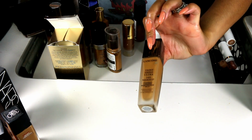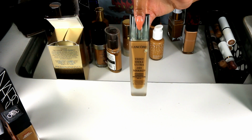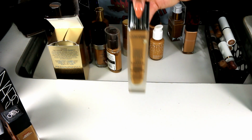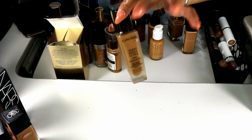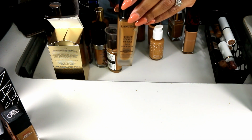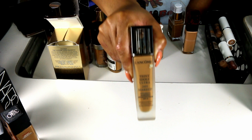Next up, Lancome Teint Idole 24-Hour Makeup. Guys, if you've never tried this foundation, this is another one of those foundations that you have to get your hands on. This foundation is beautiful. Absolutely love it. Absolutely love the color range. Although this one is a tad bit too dark for me. This is in the shade 460 Suede W. The undertone is perfect, but it's just a little too dark.